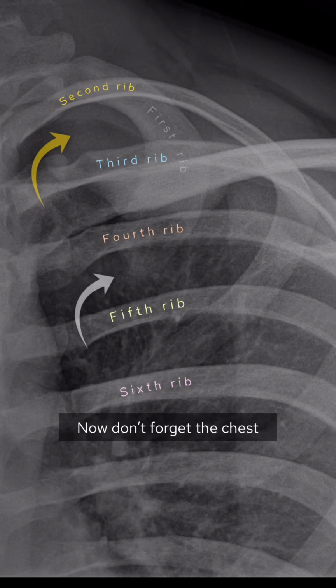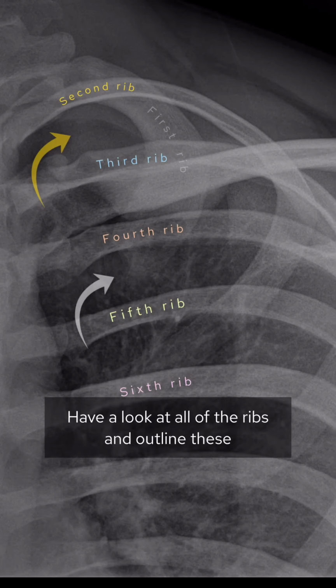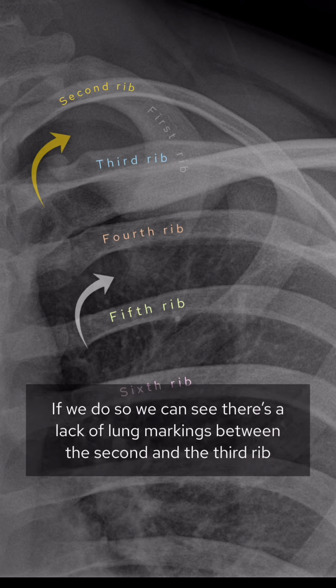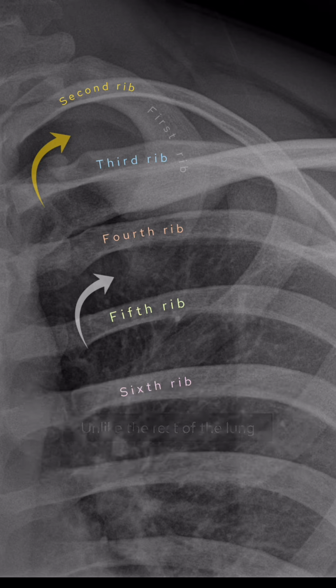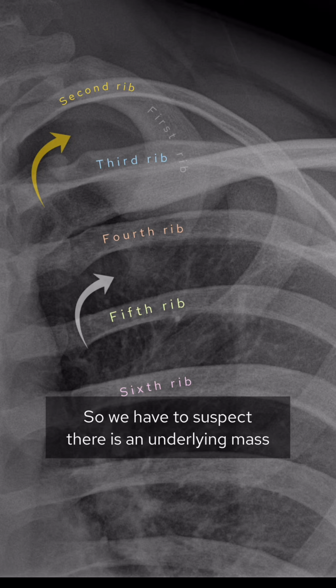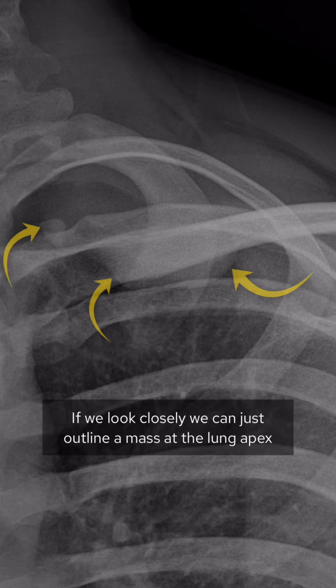Now don't forget the chest. Have a look at all of the ribs and outline these, and also look between the ribs at the underlying lung. If we do so, we can see there's a lack of lung markings between the second and the third rib, unlike the rest of the lung. This isn't typical for a pneumothorax where you'd expect lucency, as here there's an opacity, so we have to suspect there's an underlying mass. If we look closely, we can just outline a mass at the lung apex.